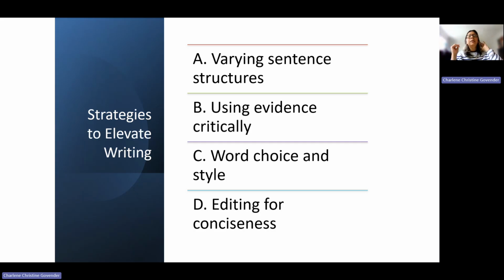The third strategy that you can choose is word choice and style. I know it may be very tempting to use vague words because you're not too sure yourself, you've read a bit, but you're unfamiliar with a lot of the terminology, so you just want to go with the buzzwords that you've seen around. Instead of that, it does take a bit more time, but use precise ones and use formal connectors.